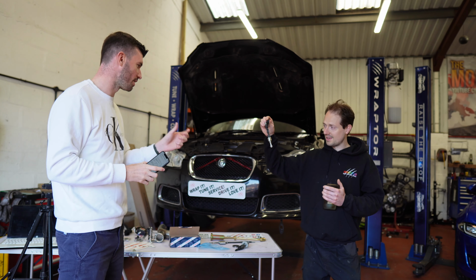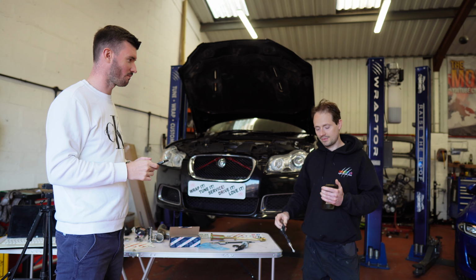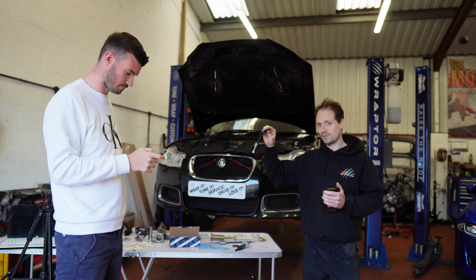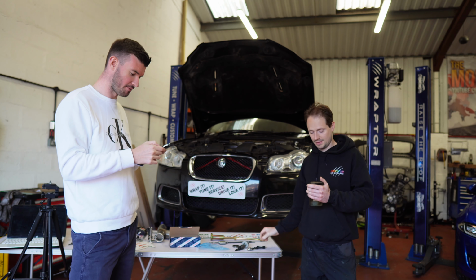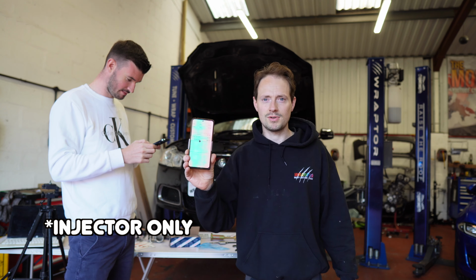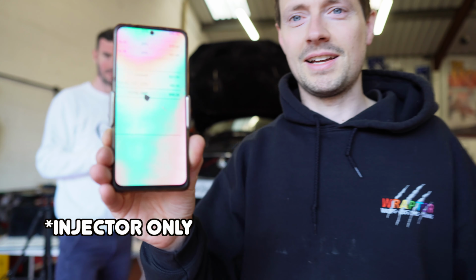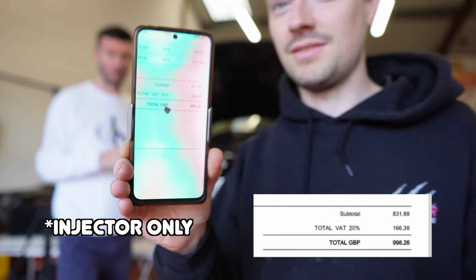Running, and my exhaust, get it on the road quicker. So I've got a quote here just for the injector. I'll talk about the exhaust in a minute. Go on then. The price and the turnaround would be about 2 days maximum. And I'm not sure if you can see that, but I'll put it on the screen.